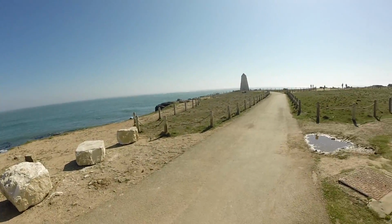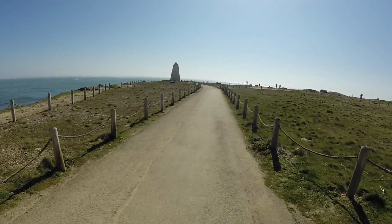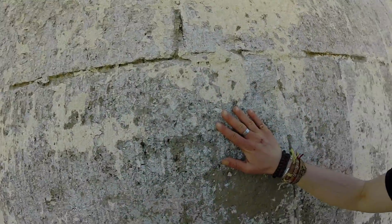It's round the corner then, and here we are. There itself is Portland Bill. Got to touch the rock, it's tradition. Boom, and we made it to Portland Bill.